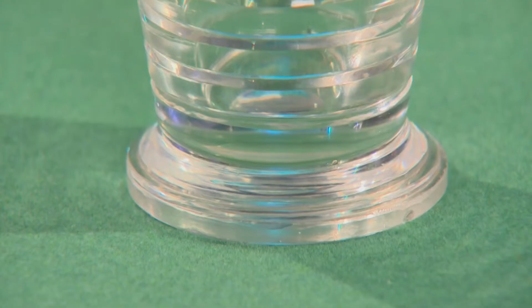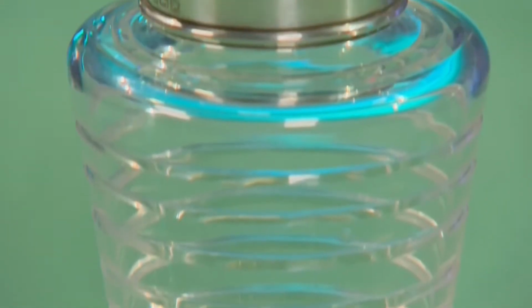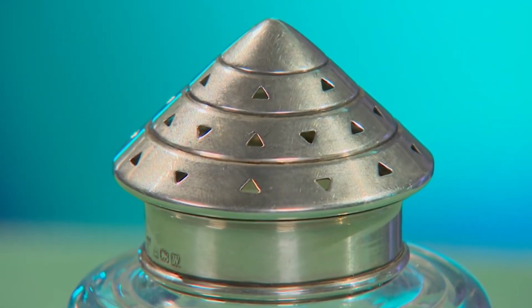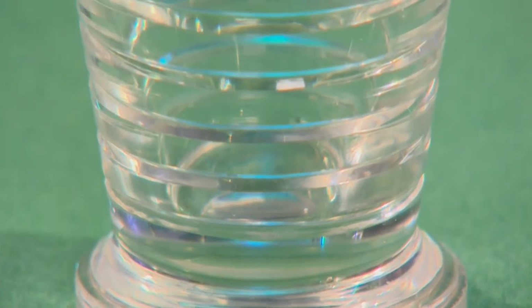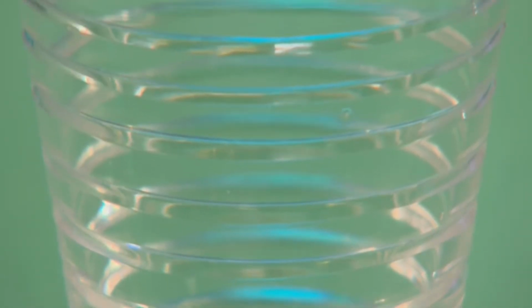You've brought us in a rather interesting-looking rocket-shaped thing. What is it? Well, it's an Art Deco sugar shaker that I found when I was helping a friend clear another friend's house out who died, and it was about to be thrown out in the rubbish. I just like the shape of it. It reminds you of the skyscrapers in America, actually. Sort of Sputnik, isn't it? That's right, yes. Yeah, great fun.